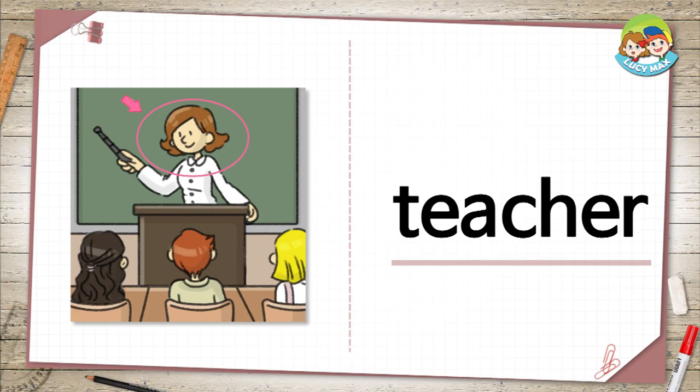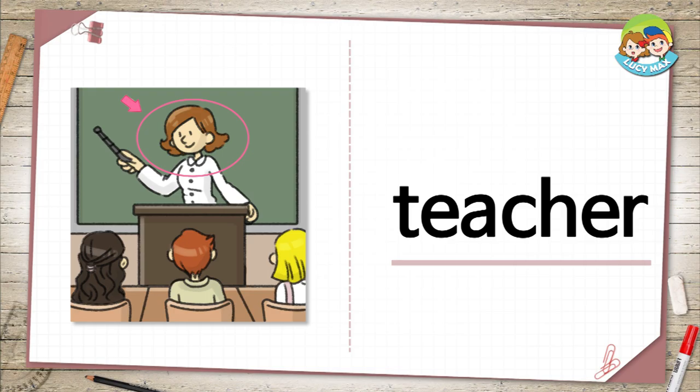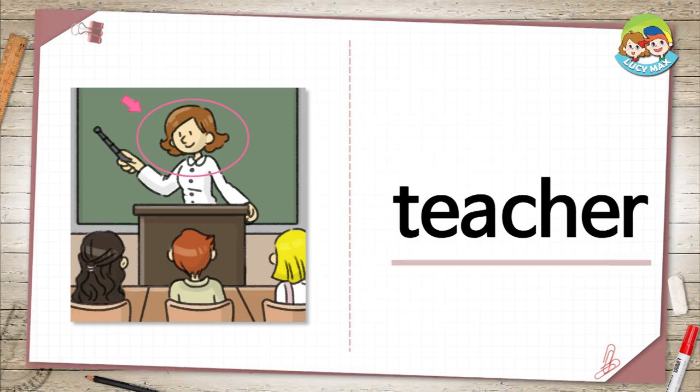Teacher. The person helping the students learn is a teacher. The woman circled in the picture is the teacher. What is your teacher's name?